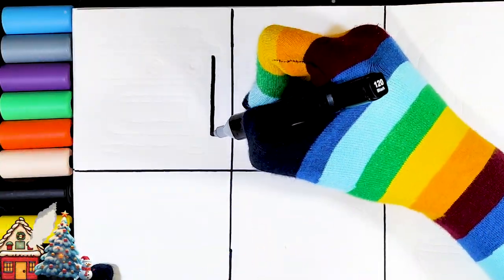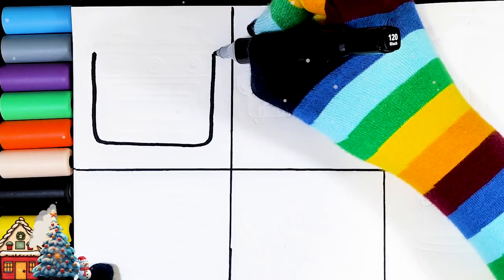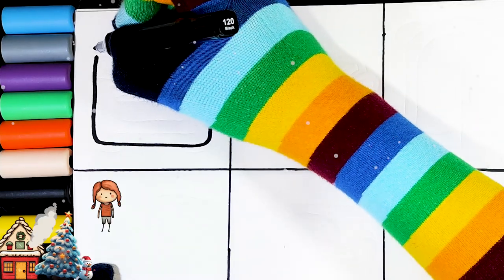Today we want to draw 6 different and beautiful home appliances. Now we want to draw a beautiful oven together!